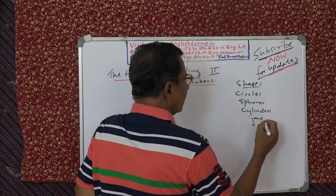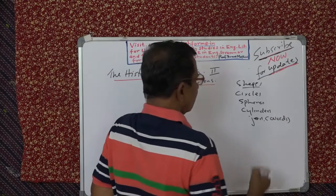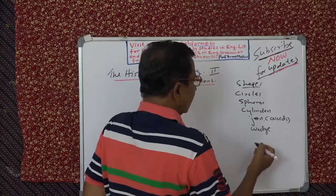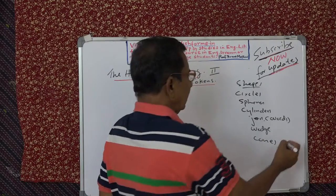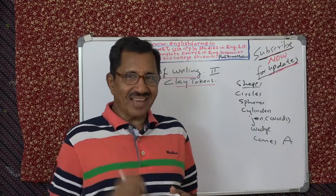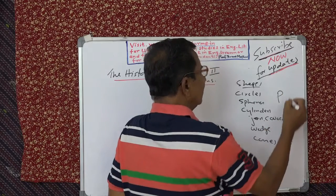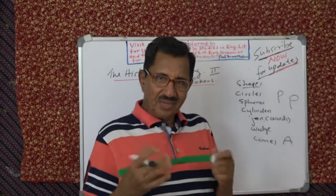Then jars or ovoids, and spheres, circles, and wedge shape, tapering like this. Also you have the cones, that's very important, because we find cones in today's air. This is a cone. In that sense I told you it's important. Understand? So if we take P, what is it? One cylinder and a circle. Two put together you get P.